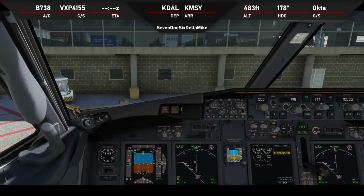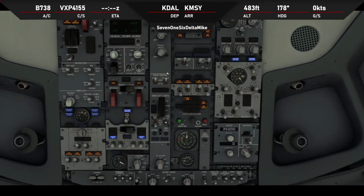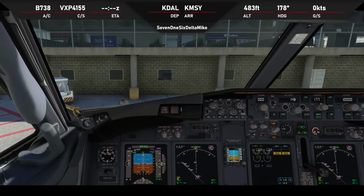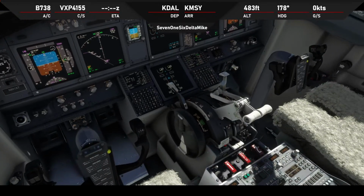All right. We are ready for our pre-flight checklist, I believe. So let's go ahead and proceed. Pre-flight checklist. Oxygen. Checked. Navigation, transfer, and display switches. Norm and auto. Window heat. On. Pressurization mode selector. Auto. Flight instruments. Heading and altitude set. Set. Parking brake. Set. Fuel control switches. Off. Checklist complete.